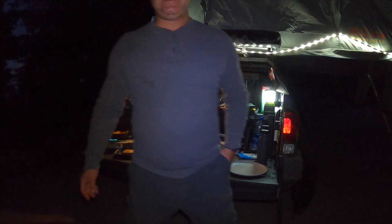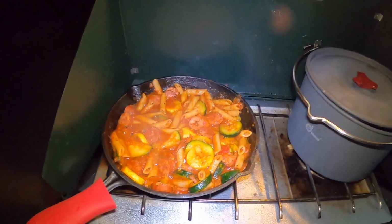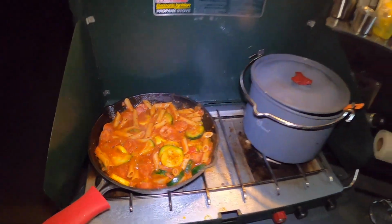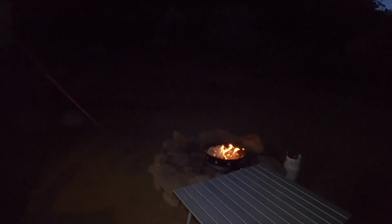So let's take a look, see what we got. A little pasta, some squash, sausage, beautiful campsite. Little fire, beautiful sunset out there in the distance.